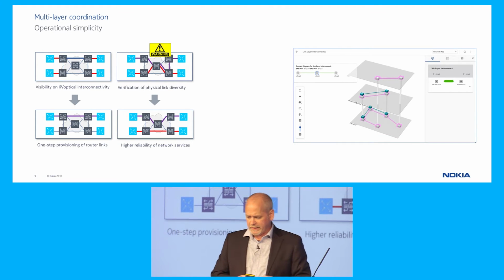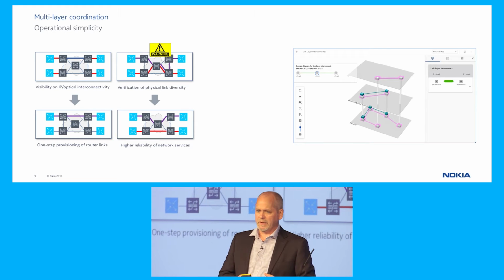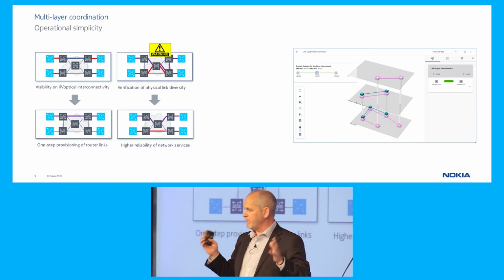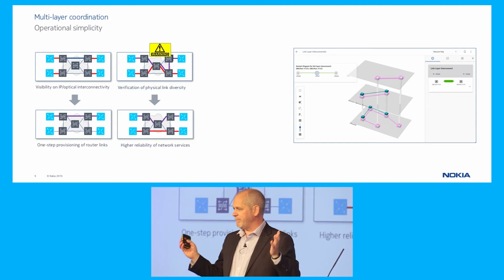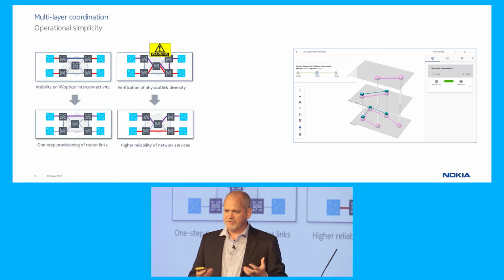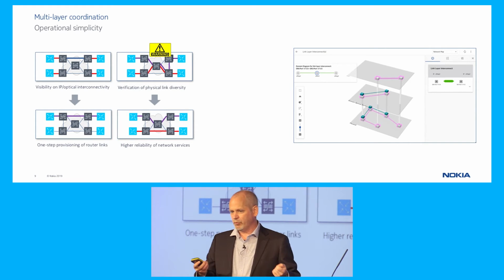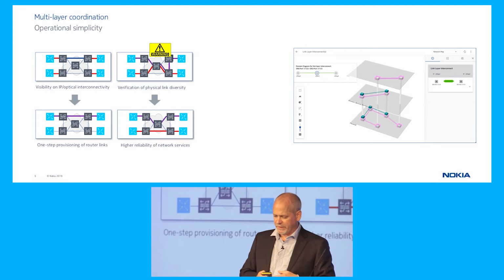The second thing that we highlight is making sure that you have link diversity. Many of you have probably run into a situation where you provision a couple of router ports, and you think, great, I'm in good shape. Suddenly there's a fiber cut, and it turns out both ports were going over the same fiber. So there goes your protection scheme. By having visibility into both layers simultaneously, you can make sure that you really do have diversity for your IP router interconnects.